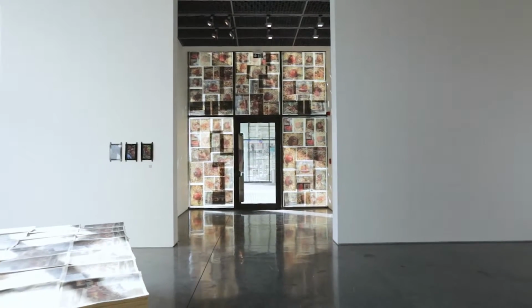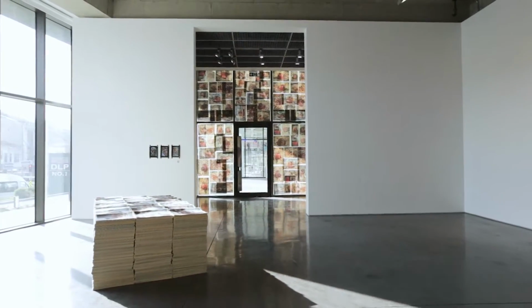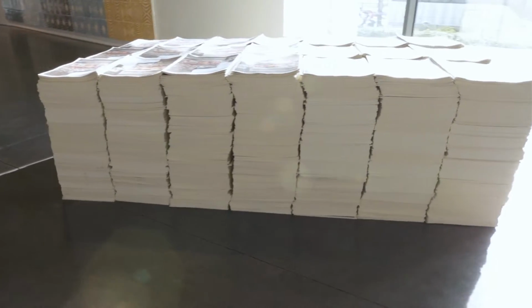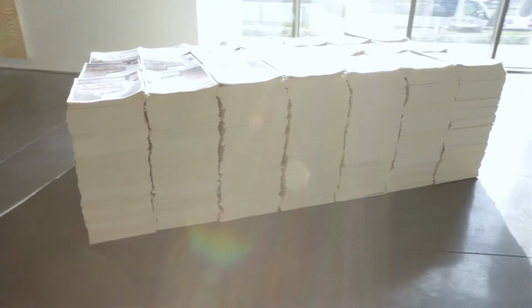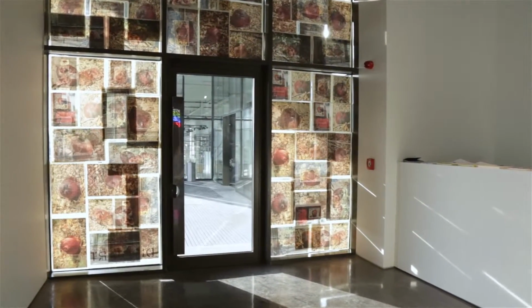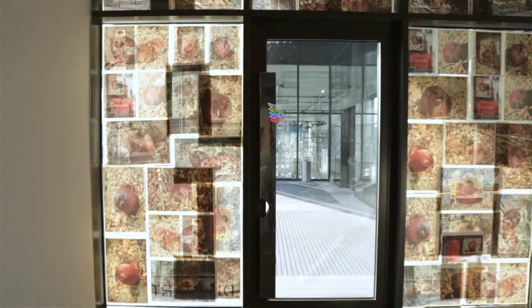The newspaper work titled Pomegranate is presented in 2 ways in the gallery. You have a block of newspapers that the visitor to the exhibition can take away with him or her. And then it's also presented on the windows of the gallery. So when the light is emitted through the glass and the newspapers, the work adopts a transcendent presence in so much as that the light shining through recreates the original conditions upon which the images were taken.